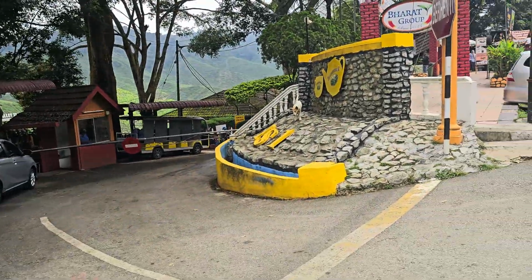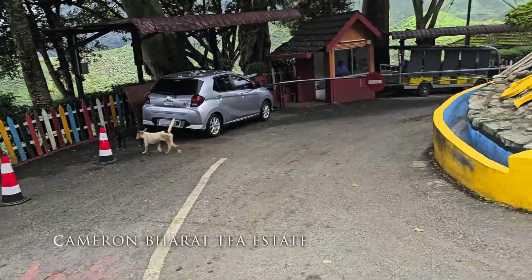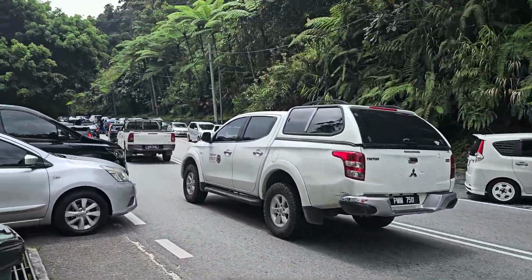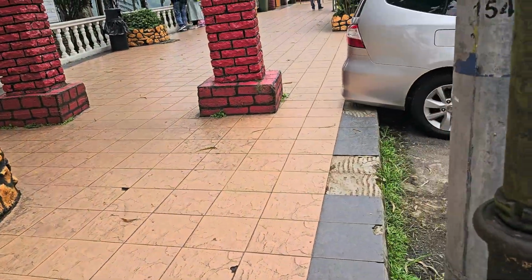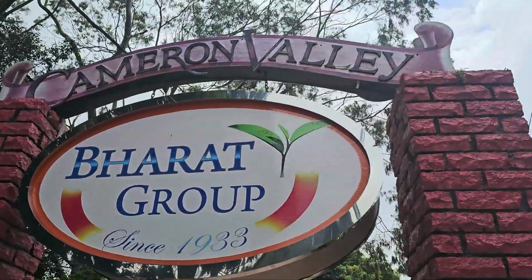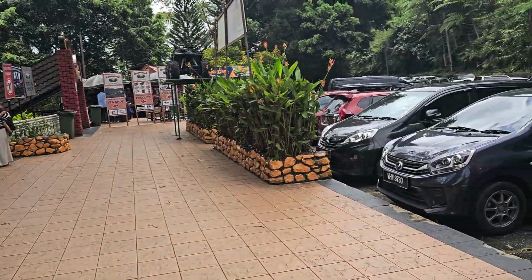Our first stop of day 5 was the Cameron Valley Tea Estate, also known as Bharat Tea Plantations. Just a short drive from our hotel, this plantation has an interesting story behind it. It was established by Mr. Shiv Prasad Bansal, an entrepreneur born in Agra, India, who expanded his vision to Malaysia's tea industry.